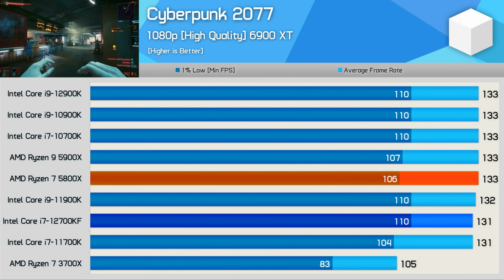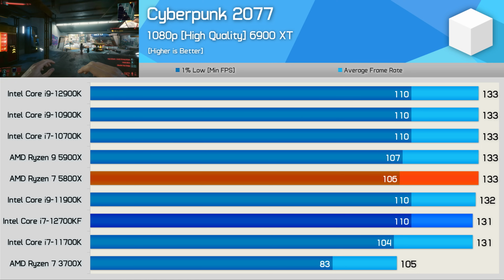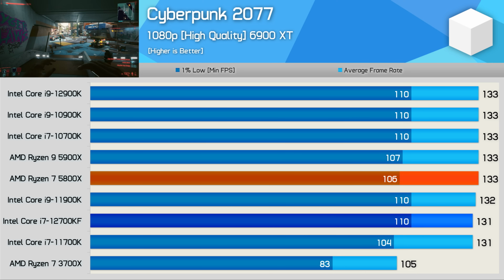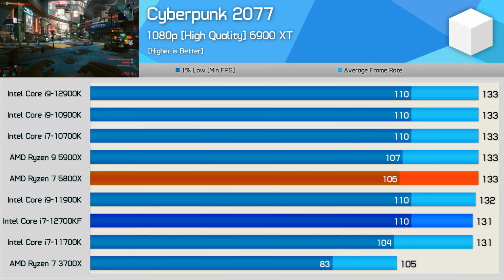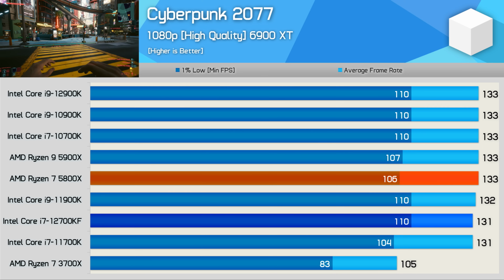Unfortunately, despite being another CPU-demanding game, Cyberpunk 2077 is also extremely GPU-demanding, even with the dialed-down quality settings that we're using here. As a result, the 12700KF matched the majority of the high-end CPUs featured in this test.